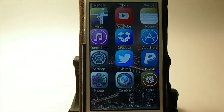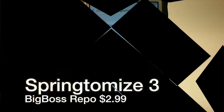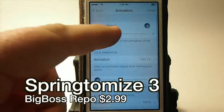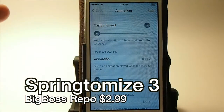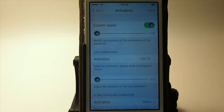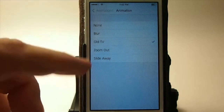And you can swipe up to invoke. You can increase your animation speeds with this right here if you want to. Let's turn them all the way down, and that should be as fast as they'll go. So custom speed needed to be turned on, and you got the old TV.